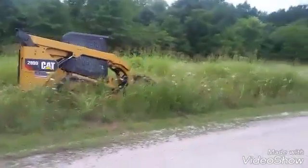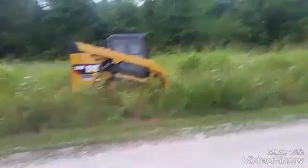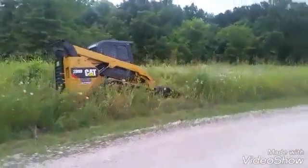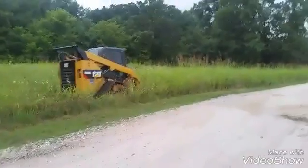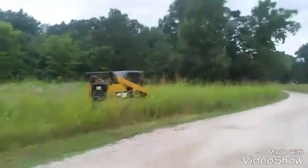That is a good looking machine though. Like I said, normally I'm a John Deere guy, but I'm pretty fond of the Caterpillar skid steers. They're built right. I mean, I think they just excel in every area, the Caterpillar skid steers do.